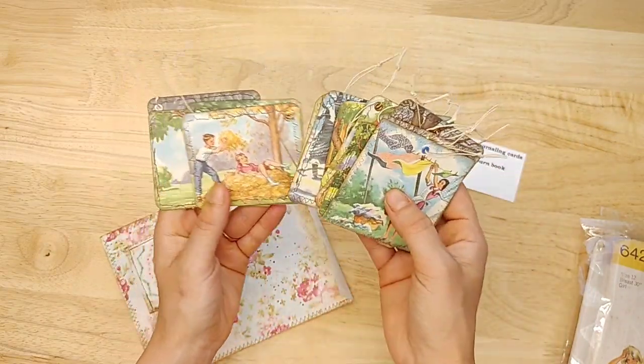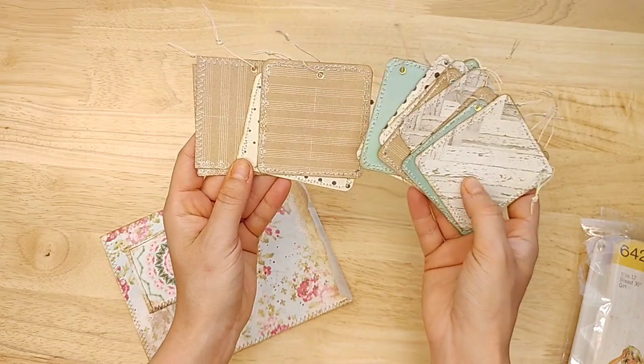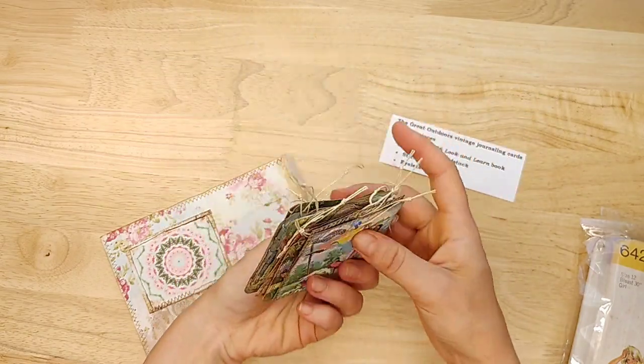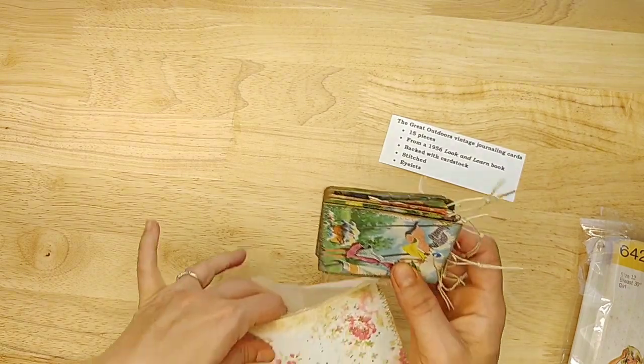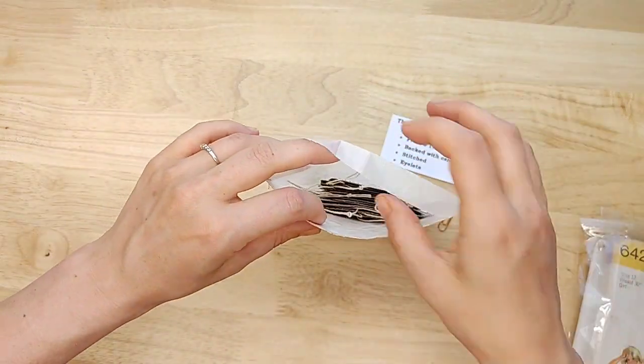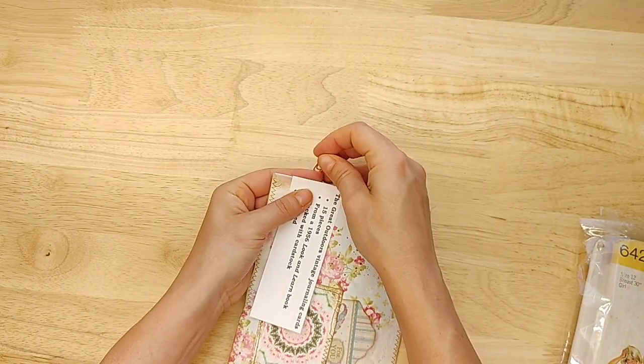So these are from a 1950s book, and they're The Great Outdoors. So you have 15 of them, and they're backed with scrapbook papers that you could journal on or put something cute on the back or just have something pretty on the back. Of course, you can reuse this glassine bag. This would be adorable in a nostalgic journal. So that's The Great Outdoors.